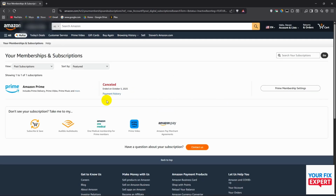And so if I remember correctly, here under Prime membership settings, just underneath it, there should be cancel subscription, or it might have been in blue. Either or, it'll then give you a message once you click on cancel saying that your Prime membership will end on this date and will not renew.